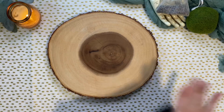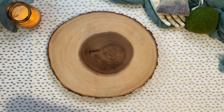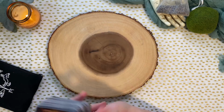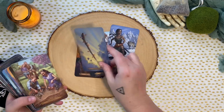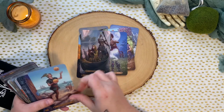Okay, up next. Oh, I had this on my blanket, which is very furry. And it's full of hairs. This is the Spellcaster's Tarot. This is going nowhere. I love this in my collection. I just didn't use it very much this year. I'm not really sure why. Maybe it just kind of never came up. But I'm so attached to this deck.